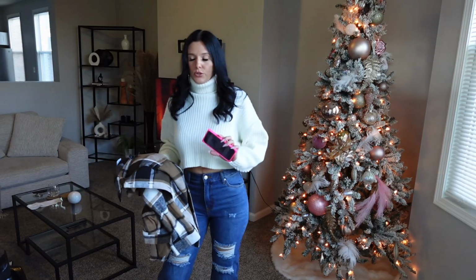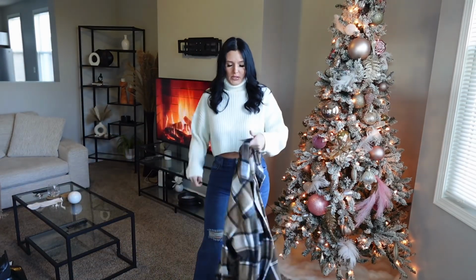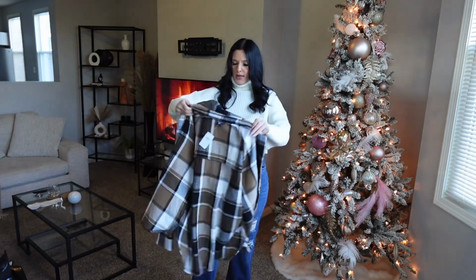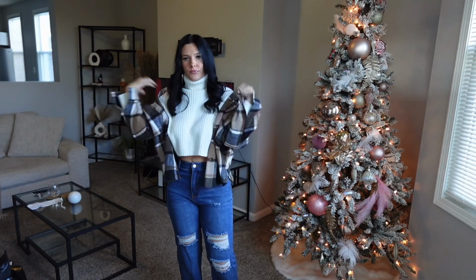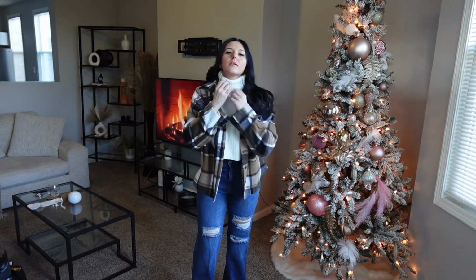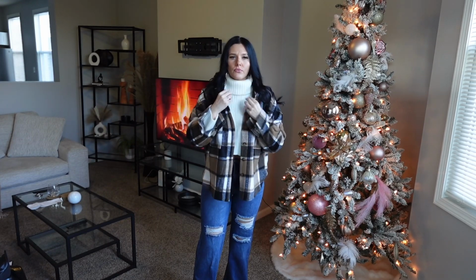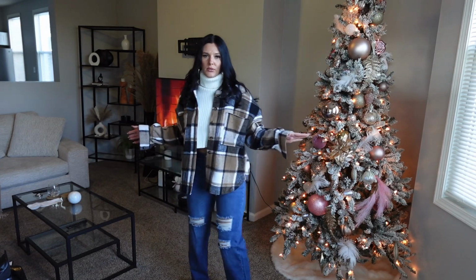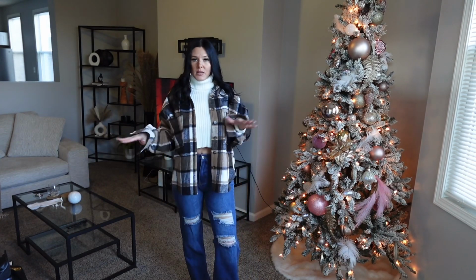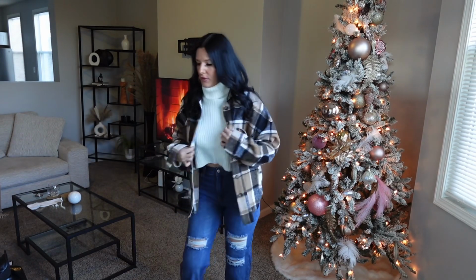The next item I want to show you guys can actually be thrown on top of this if you're going out for the day and you want something to look cute. This is a shacket, obviously. Again, can be worn on top of this. Look at how cute this is. It's dressed up, but it's not doing too much. So really, this can be dressed up or dressed down.